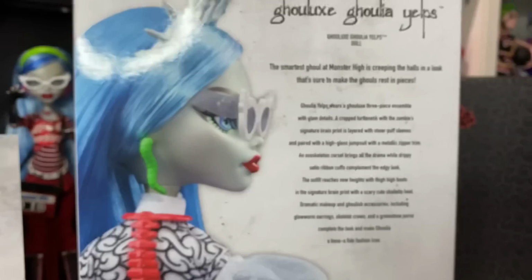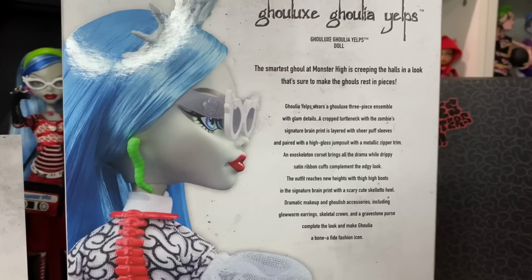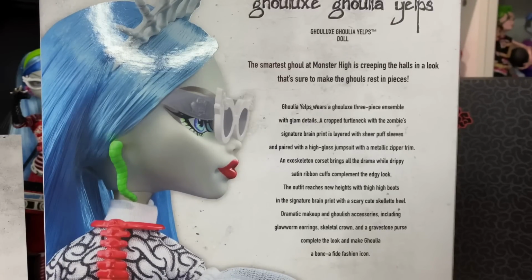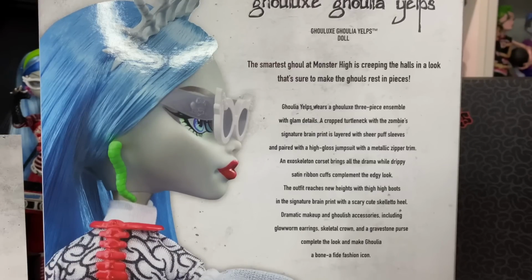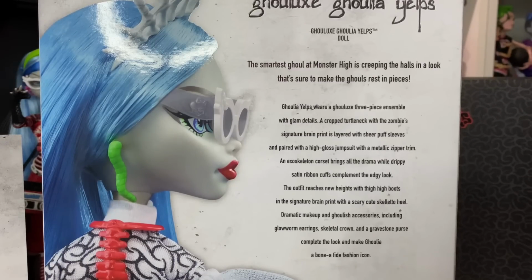And then here's the back of the box. It says, Gulex Ghoulia Yelps. The smartest ghoul at Monster High is creeping the halls in a look that's sure to make the ghouls rest in pieces. Ghoulia Yelps wears a Gulex three-piece ensemble with glam details. A cropped turtleneck with the zombie's signature brain print is layered with sheer puff sleeves and paired with a high-gloss jumpsuit with a metallic zipper trim. An exoskeleton corset brings all the drama, while drippy satin ribbon cuffs complement the edgy look. The outfit reaches new heights with thigh-high boots in the signature brain print with a scary cute skeletto heel.